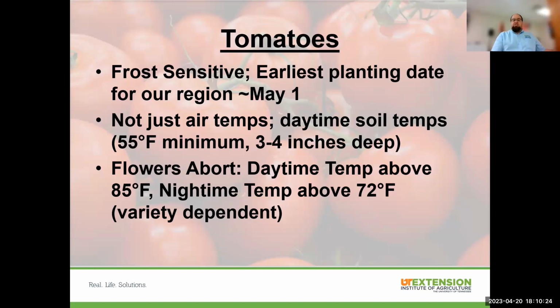And part of the reason is that second bullet point. It's not only the air temperature, it's also the soil temperature. And certainly we've been enjoying some nice sunny days that helps bring our soil temperature up, but we want to make sure that those soils are warm enough, because these are warm season plants. If we stick them in cold soil, they're just going to sit there anyway. So we're not really gaining anything by putting them out real early.